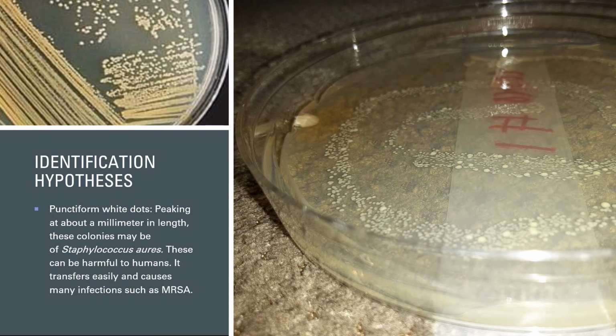But our best guess for what these small, tiny white dots are, about a millimeter maximum, but a lot smaller, is Staphylococcus aureus. These bacteria do happen to be harmful to humans and easily transfer and are the cause of many fast, deadly infections like MRSA.